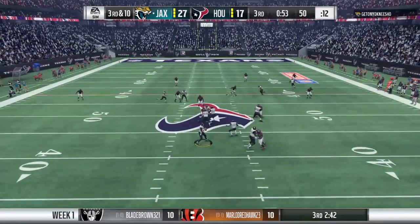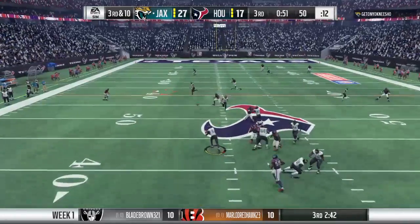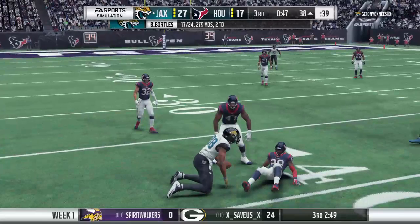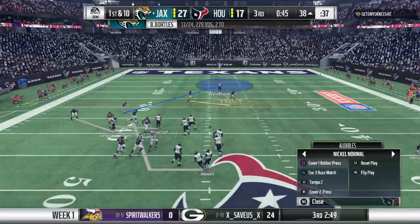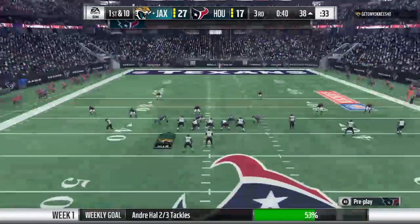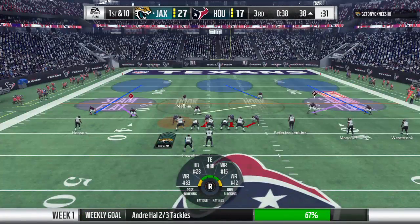Throwing his Bortles on third down. And he finds Safarian Jenkins. And he's going to have the first down at about the 38. First down, Jacksonville. The passing game looking sharp on this drive for the Jags.